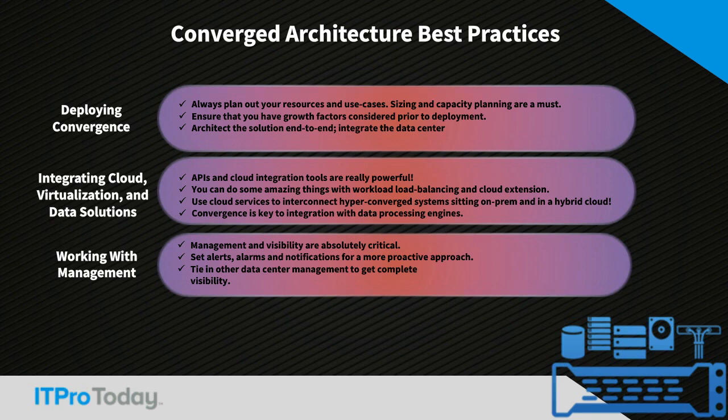Finally, integration is really, really going to be important as well. In that sense, when you take a look at APIs, cloud integration, there's some really cool things you can do as far as services, interconnecting cloud converged systems, creating your own hybrid cloud environment, being able to scale out critical data points for things like data protection. Again, really great things you can do in terms of cloud as a complement to your ecosystem. Again, it's not really there to replace anything.